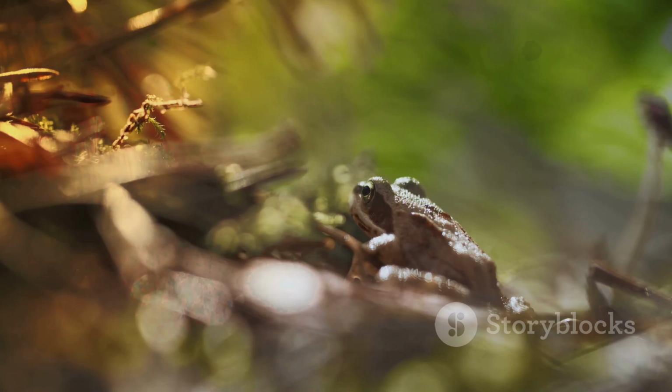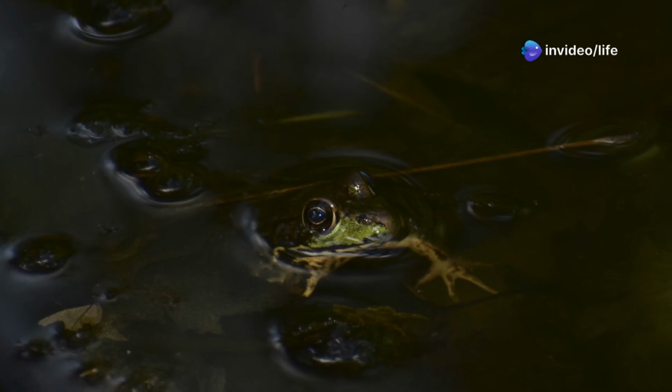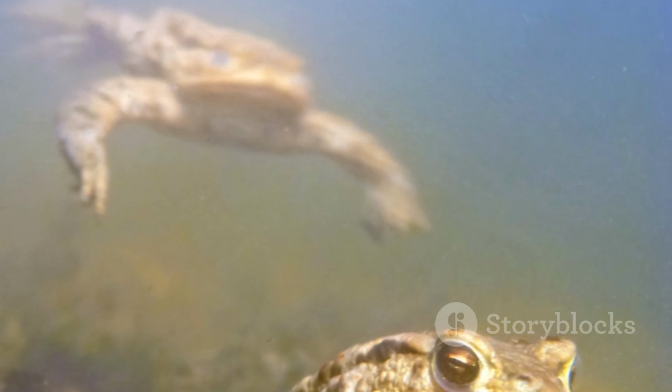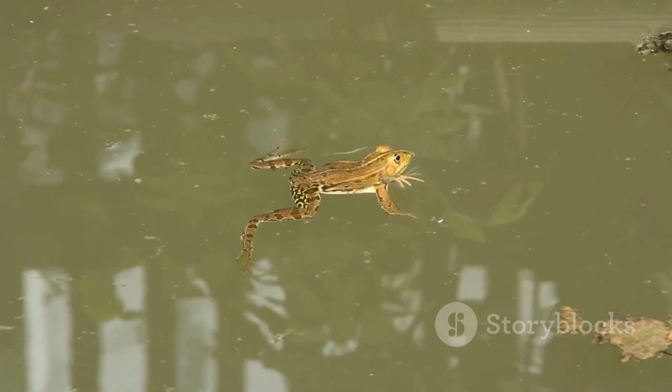Why is a frog's skin so smooth and wet? Well, frogs often live in or very near to water. Their skin can absorb water, which is very useful. Some frogs even get oxygen from the water through their skin. This is quite an amazing ability, isn't it?